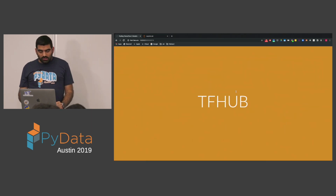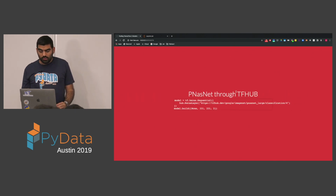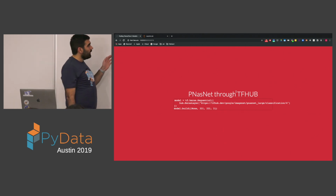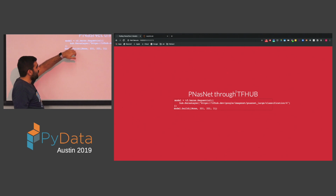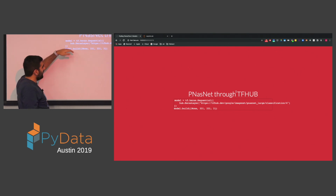So I mentioned TensorFlow Hub. I want to spend a little bit of time on the TensorFlow Hub piece. As I mentioned, Google provides a number of models that have already been trained, and they are making them available for the community to use. And through TF Hub, you can call the same exact Sequential API that you use in Keras, and then you can get the same exact model that Google built for ImageNet, and then you can use it the same way you are using your local models through TF Hub.